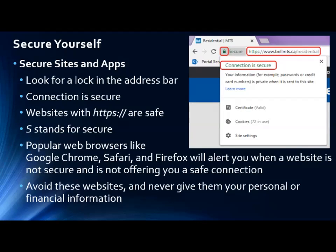In addition, most of the popular web browsers like Google Chrome, Safari, and Firefox will alert you when a website is not secure and is not offering you a safe connection. Avoid these websites and never give them your personal or financial information.